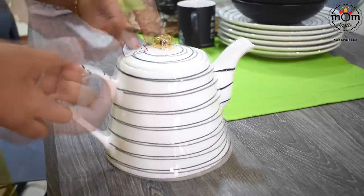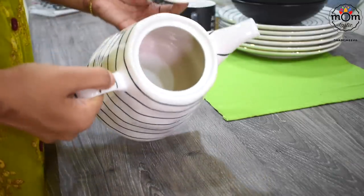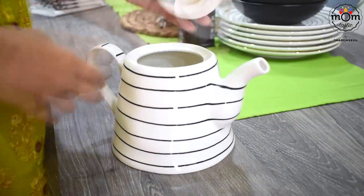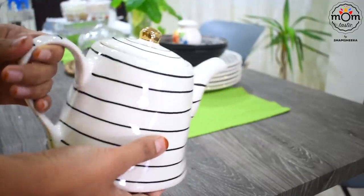This teapot was noted when I was in Riyadh. I just loved it, but as it was way too pricey, I didn't want to feel guilty of buying such an expensive teapot. Finally, I got it at a very good rate.